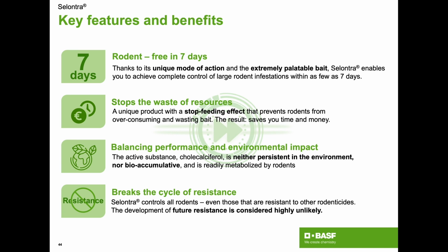Stops the waste of resource. What do we mean by that? As we've said, this stop feeding effect means that they go to the burrows, so they're not over-consuming on Selontra, so it's not a waste of Selontra. And they're not eating and contaminating the alternative food. So it's a win-win there. And obviously, the result of that is saving time and money.